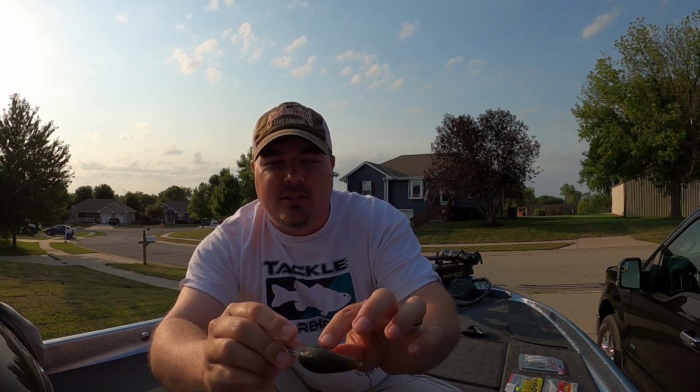The bait is tore up. It's been in the rocks. This is like the 3rd set of trebles, and I throw that RkCrawler. I mean, it's always going to catch fish in the Ozarks areas. It's just such a good bait.